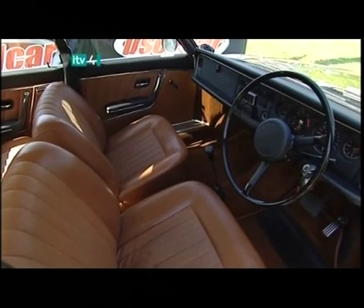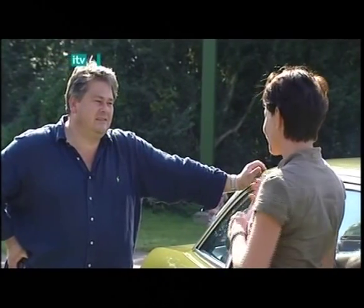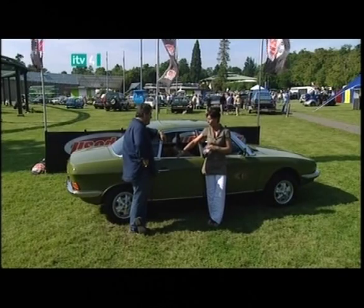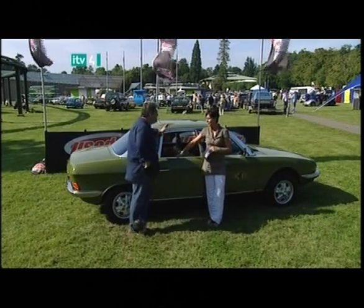And the wonderful thing about this car is that the first owner sadly died. He bought it in Germany, brought it over. His widow sold it to the current owner, and the current owner loves it as much as the original owner. So it's fallen into just the right hands. And he uses it. So what's it going to cost to fulfil my teenage kick?